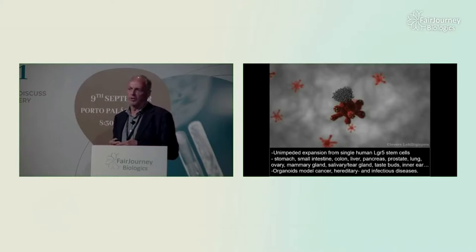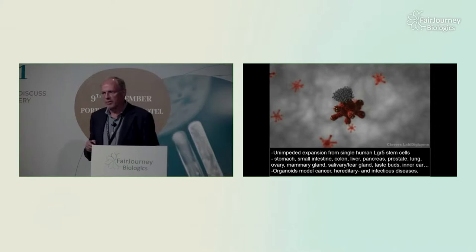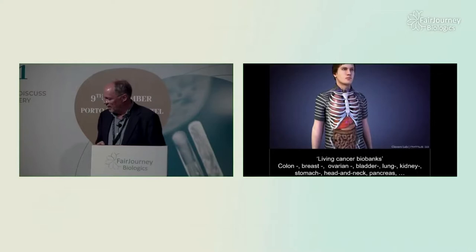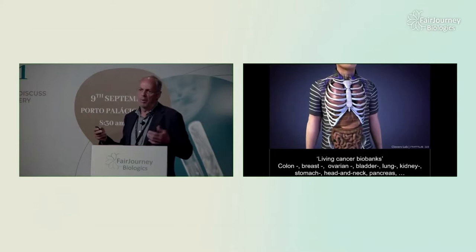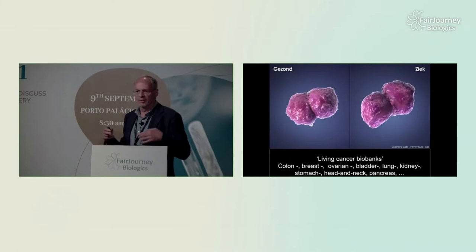And for cancer, for instance, carcinomas by definition are epithelial. All carcinomas are epithelial, so we can always grow them. And they account for about 90% of all cancers in adult patients. Now, we can use these organoids to model cancer and hereditary and infectious disease. And on cancer, we, but now many other labs, have done very similar things. So essentially, one can build biobanks of cancer patients. And in Utrecht, for colon cancer that you see here, we probably have about 400 or 500 lines now in the freezer that are fully sequenced, that you can grow forever.